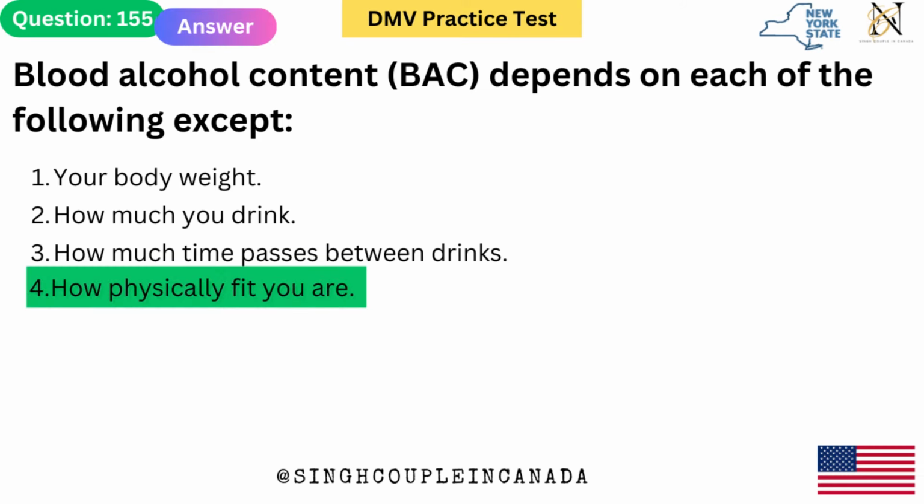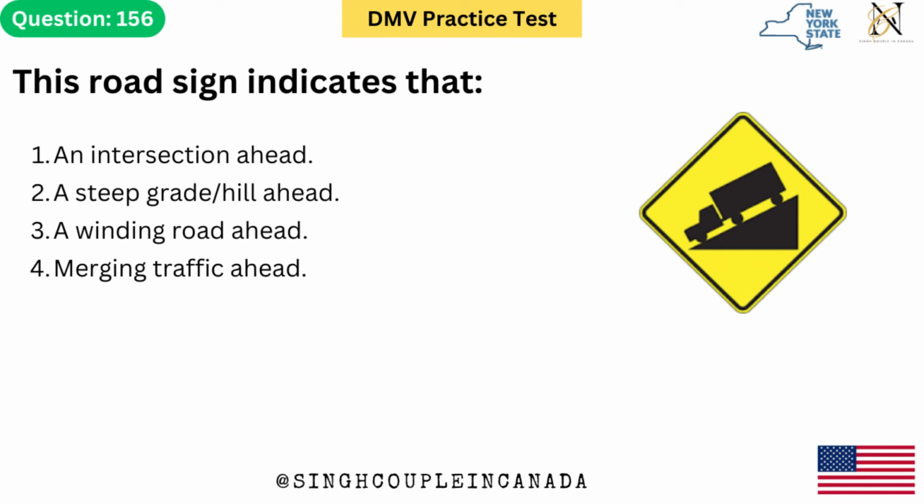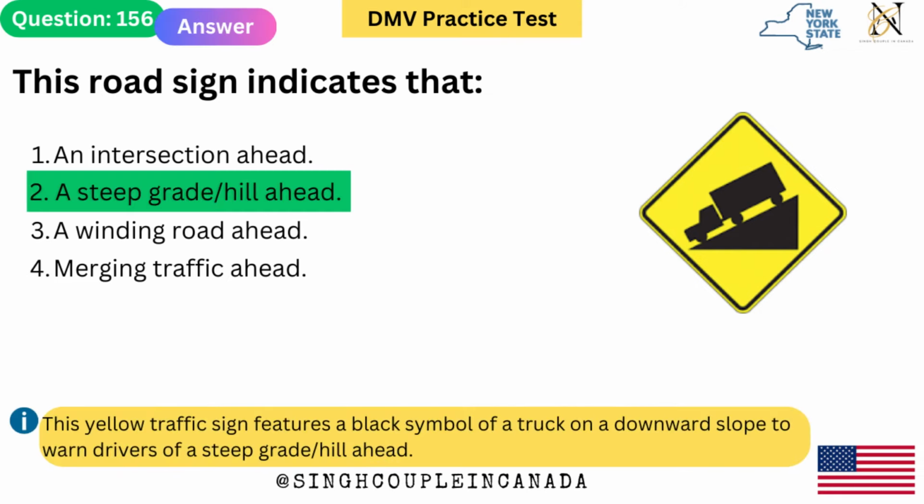The answer is 4. How physically fit you are. Question number 156. This road sign indicates that 1. An intersection ahead. 2. A steep grade/hill ahead. 3. A winding road ahead. 4. Merging traffic ahead. The answer is 2.